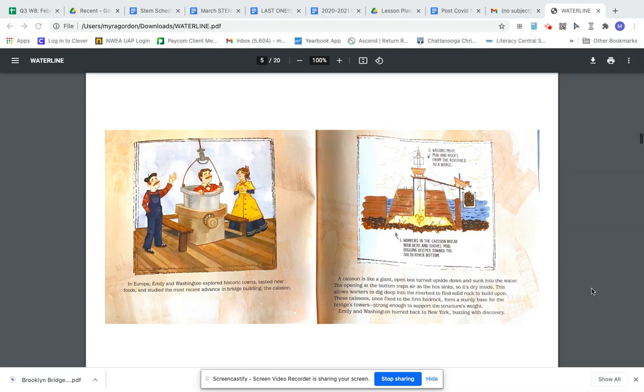The opening at the bottom traps air as the box sinks, so it's dry inside. This allows workers to dig deep into the riverbed to find solid rock to build upon. These caissons, once fixed to the firm bedrock, form a sturdy base for the bridge towers, strong enough to support the structure's weight. Emily and Washington hurried back to New York, buzzing with the discovery. You can see here from the diagram the explanation.